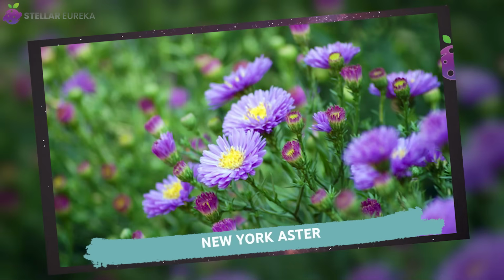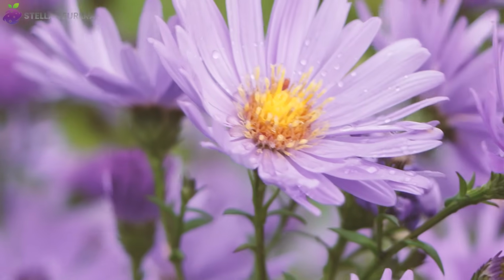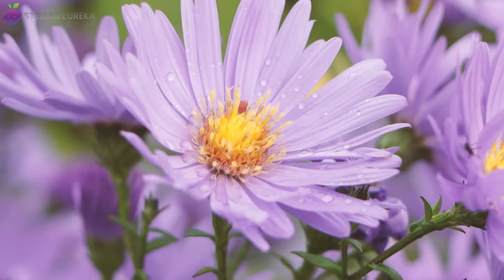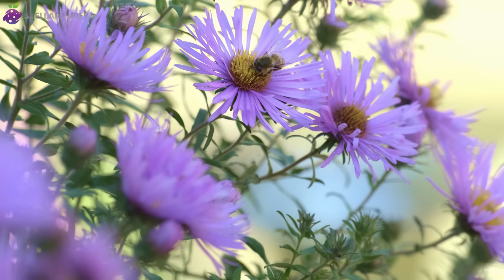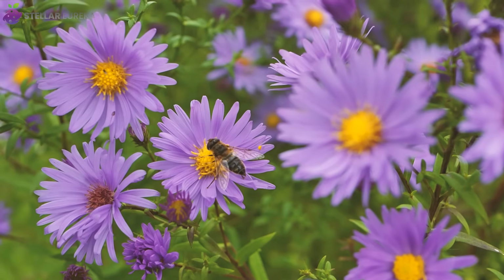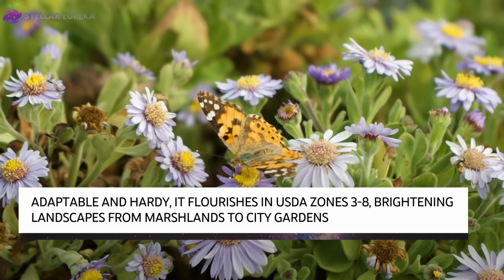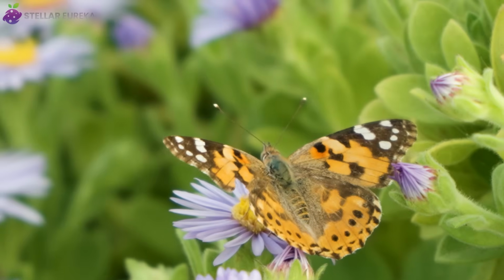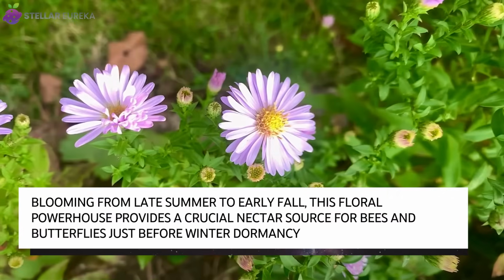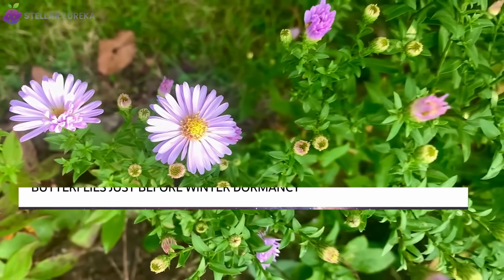New York Aster. As summer fades, a brilliant burst of lavender, pink, and white blooms takes center stage. Welcome to the spectacular late-season show of the New York Aster. This hardy perennial doesn't just bring a pop of color to gardens and meadows, it's a lifeline for pollinators, when most other flowers have withered away. From honeybees to monarch butterflies, its nectar-rich blossoms fuel a final flurry of activity before winter sets in.